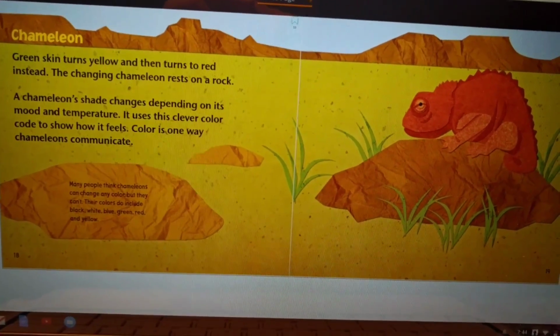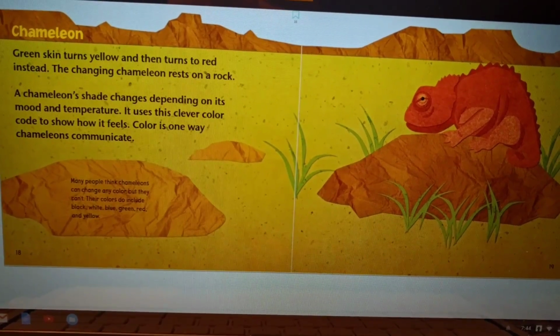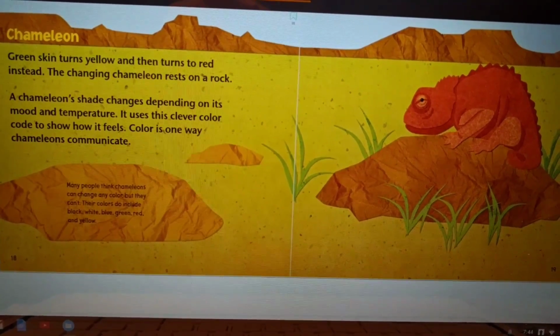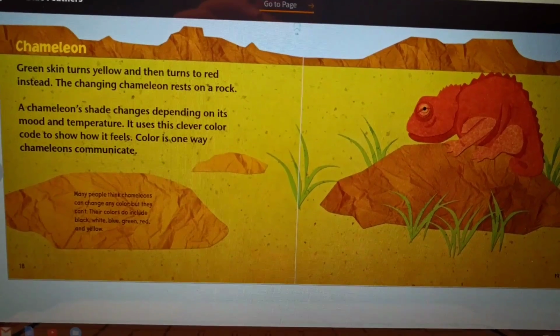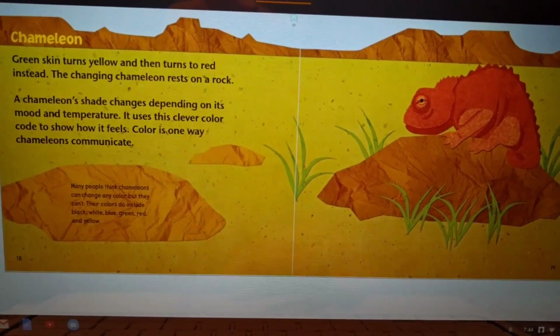A chameleon. Green skin turns yellow and then turns to red instead. The changing chameleon rests on a rock. A chameleon's shade changes depending on its mood and temperature. It uses this clever color code to show how it feels. Color is one way chameleons communicate.